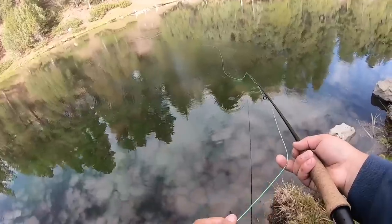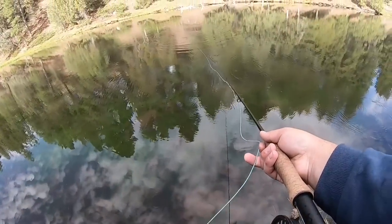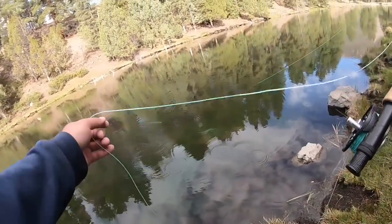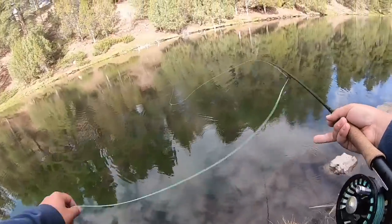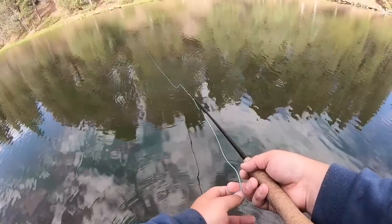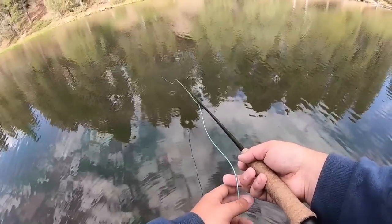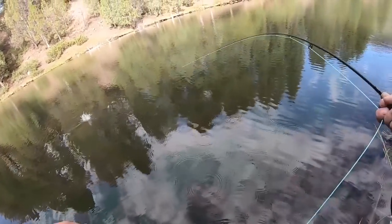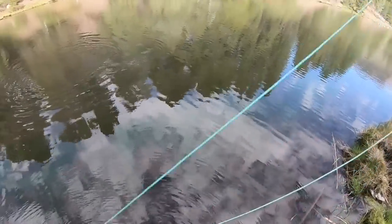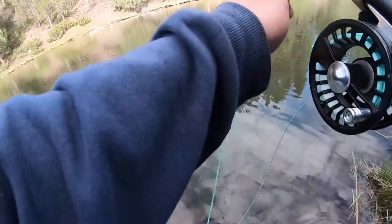Oh, eat it, yes, oh, dang it. Come on, come back. Oh, they're chasing it in like a freaking bass would, just right along the top. There we go. That's a good brown. That's what we've been looking for. Sweet. I watched him take it. Watched him just inhale it.